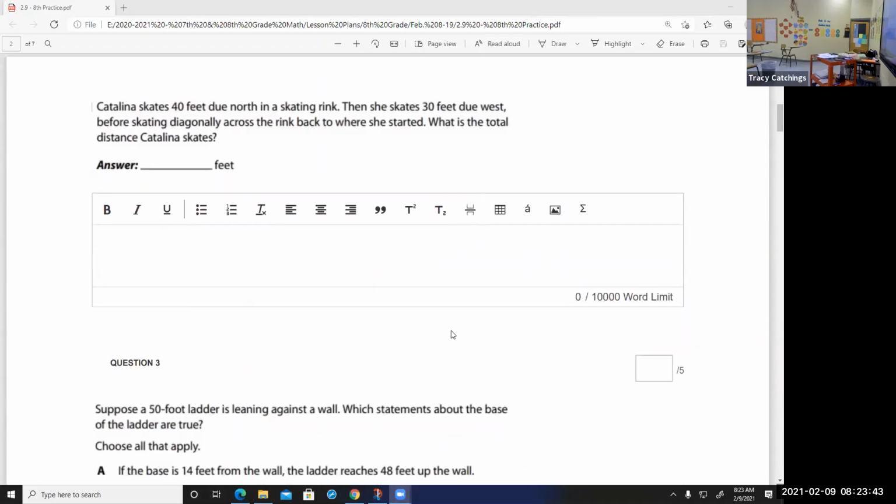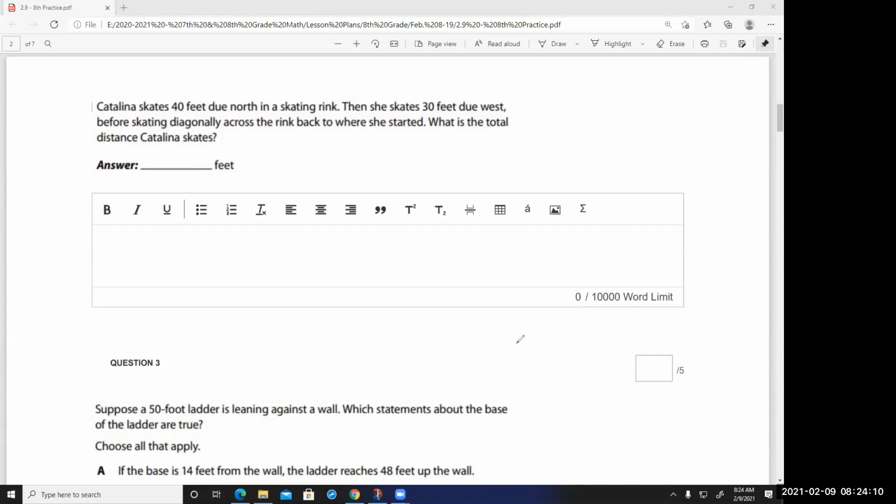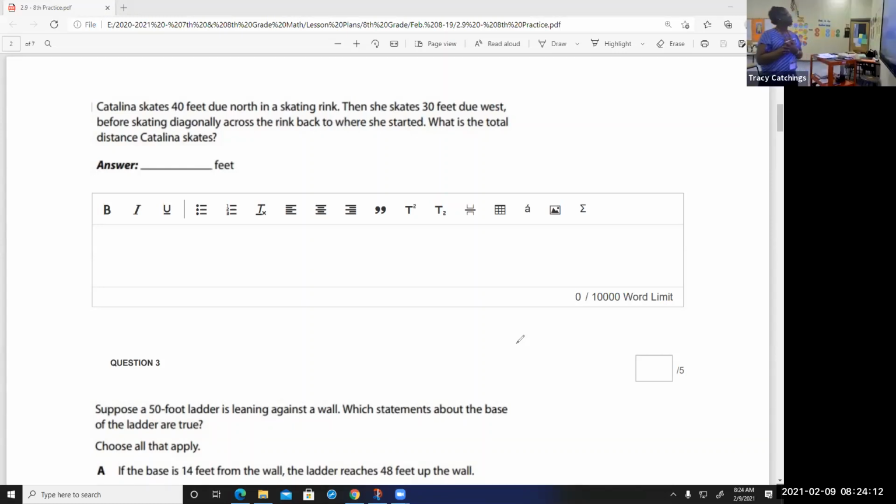All right, somebody read number 2 to us. Ayla skates 40 feet due north in a skating rink. Then she skates 30 feet due west before skating diagonally across the rink back to where she started. What is the total distance Ayla skates? Thank you, Reggie. So after Reggie read this problem, did you kind of understand what's going on?